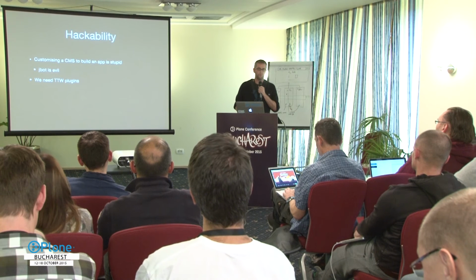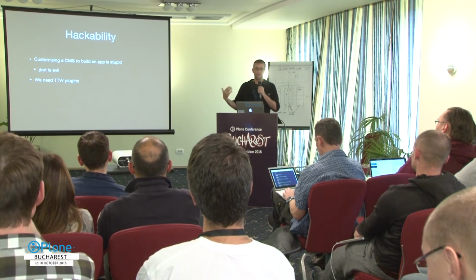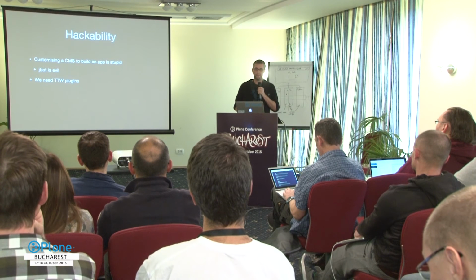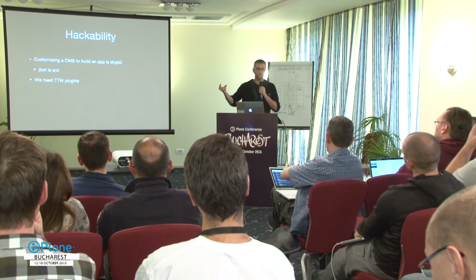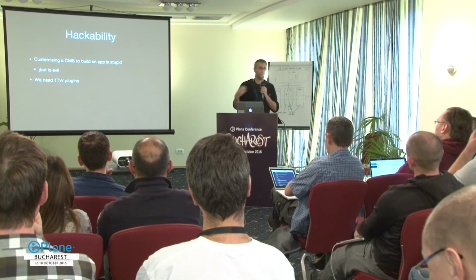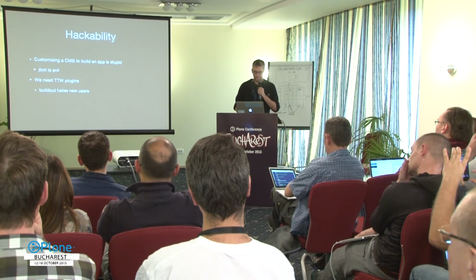We need a way to install plugins through the web. They don't have to be all plugins, but they should be. You should be able to have integration code that you can install with a theme that does a whole bunch of interesting things for you, and that comes with the theme. Yeah, because Buildout.